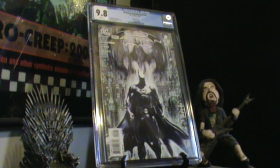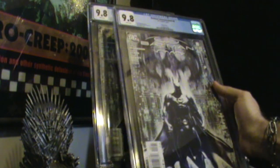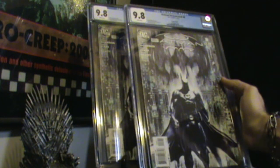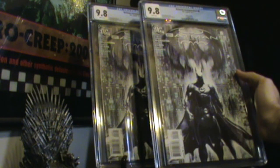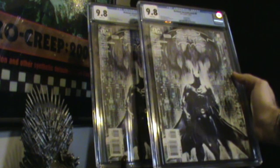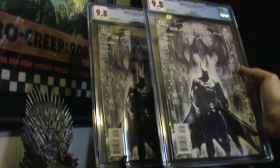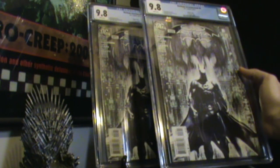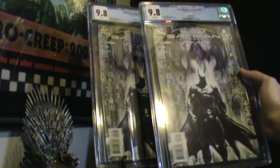And not just one. Not just one, but I got two of these bad boys, 9.8s. And as far as the census of CGC shows, these are the only two 9.8s in the census. So I am super thrilled to have these in the collection. Like Doom would say, these are fucking ghost. And I'm fucking stoked to have these in the collection, so badass.